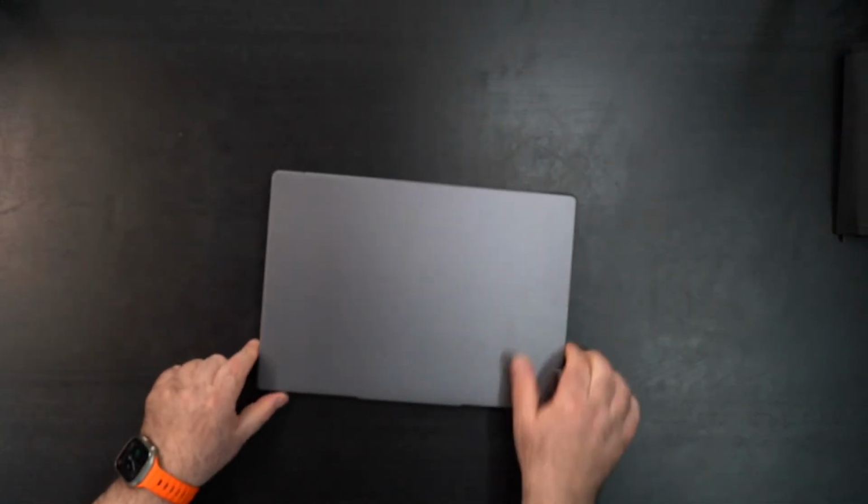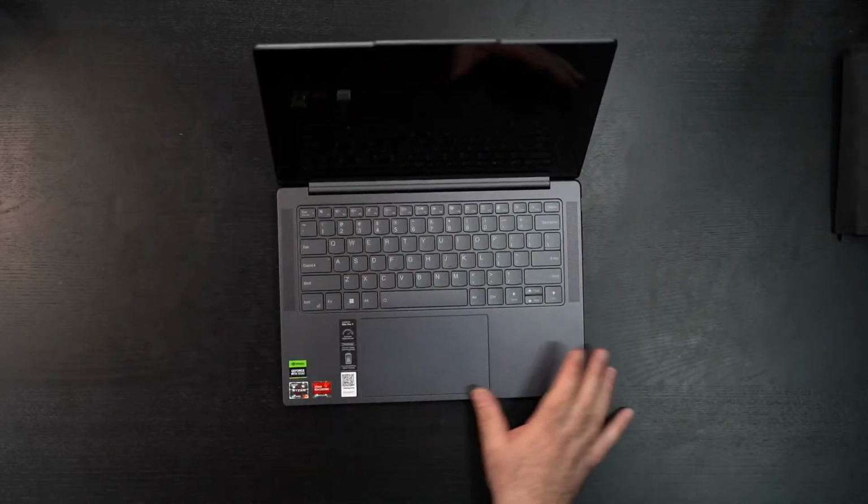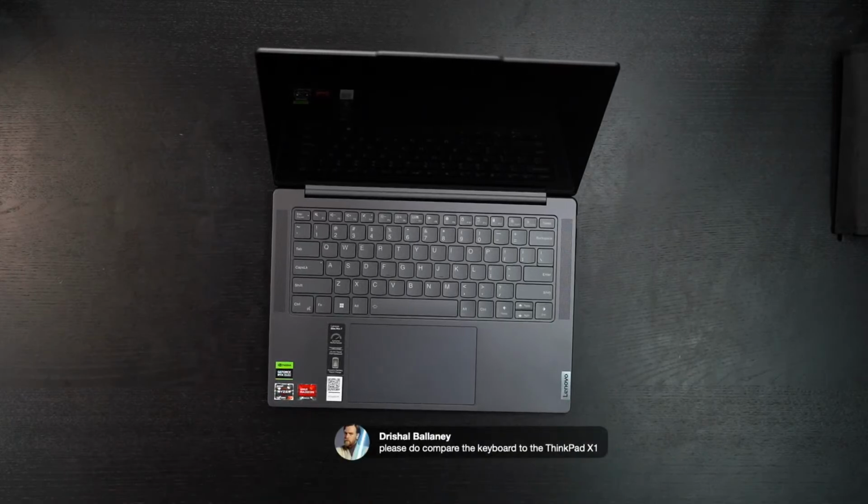So far, looking pretty good. And fingerprints haven't been as bad as I thought it was going to be. So far, looking pretty decent. Please compare the keyboard to the ThinkPad X1. Yeah, we're going to have a lot more coming on this, Drishal.